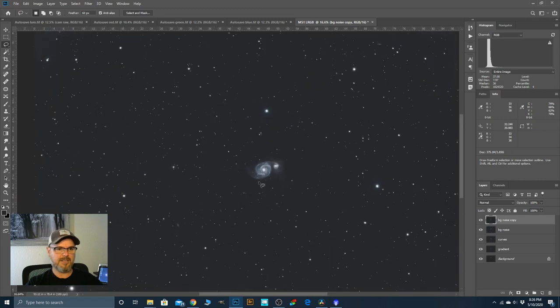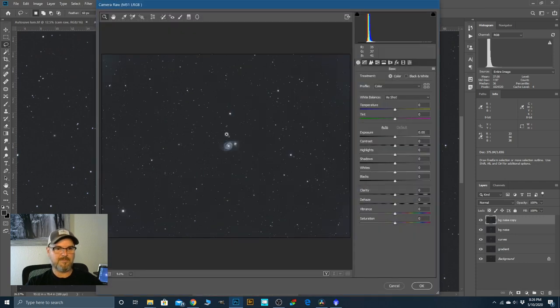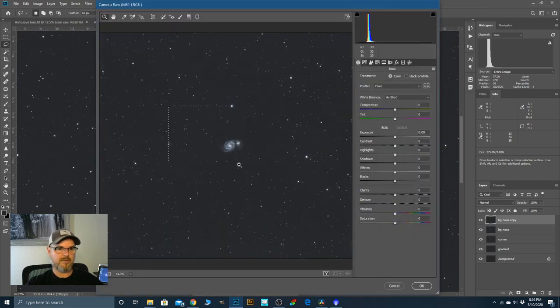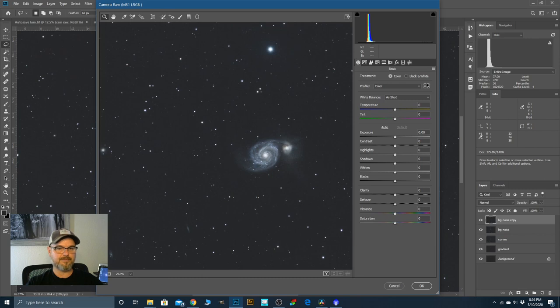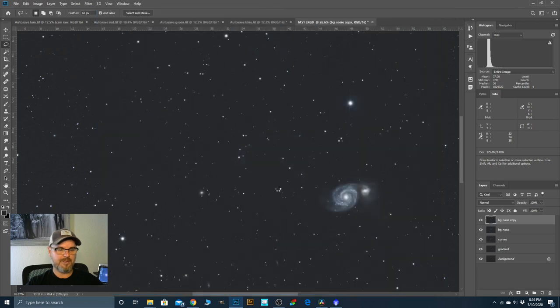The other thing we can do to kind of smooth out that background too is come in here, still with the BG noise copy selected, to filter, camera raw filter. These little galaxies in here, these are cool. And let's draw us a preview. And we're coming here to details. And we'll push that luminance and color noise reduction. And that really smooths the background out. Click OK to that.